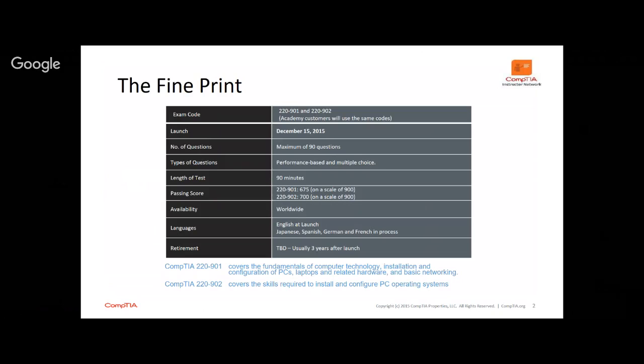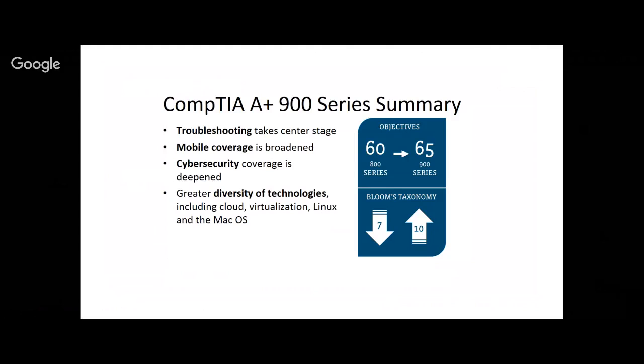You can take this test anywhere in the world. It's also recognized anywhere in the world. So if you end up with an IT job somewhere in Europe or Africa or Australia, this cert will go with you, and they'll understand what it is, and it'll be weighed just as heavily. There are multiple languages that you can take the test in, and usually every 3 years, they'll upgrade the series of the test. So we went from the 800 series to the 900 series, and then we'll come out of the 900 series into what should be the 1000 series.